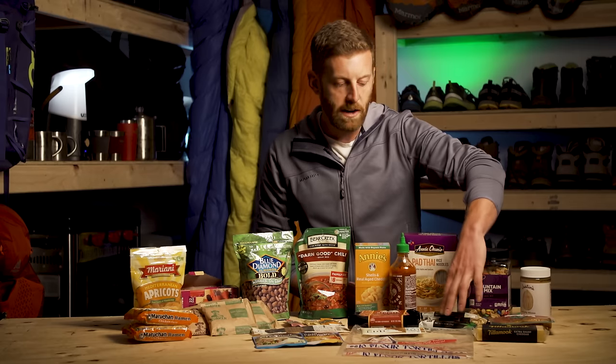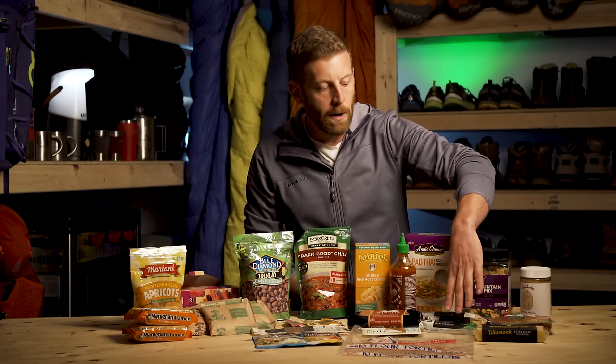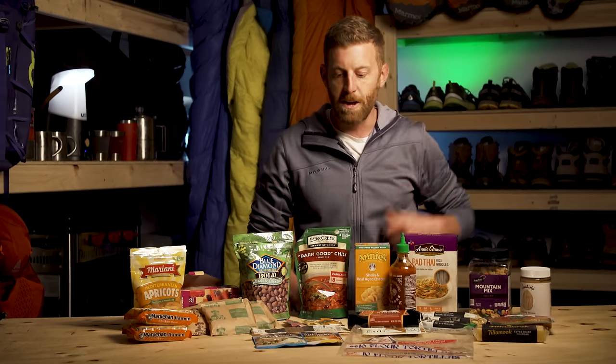Pro bars are just kind of like your granola bar type thing that you can get from the grocery store. Some groceries don't carry pro bars, but I found them at like Sprouts and some other places. But it doesn't have to be a pro bar. It could just be like Nature Valley bars. Those are great too, aside from the fact that they crumble everywhere. But they're really delicious, and it's great to just have a granola bar type thing.